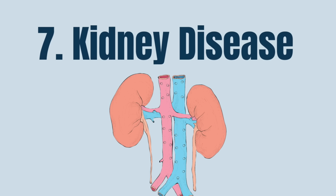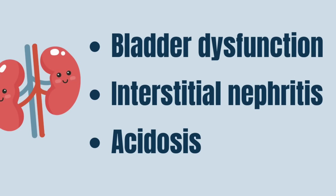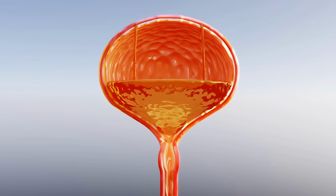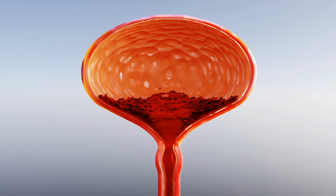Kidney involvement, bladder dysfunction, interstitial nephritis, and kidney dysfunction leading to acidosis were seen in patients suffering with Sjogren. Patients develop an increased frequency in urination. They have to wake up and urinate at night, which will affect their sleep. And some of these symptoms can be confusing because the patient would think that they have a urinary tract infection, which in fact is not the case because the tests come back negative. I actually had a patient that developed kidney problems 5 years before she developed dryness in her eyes or in her mouth.